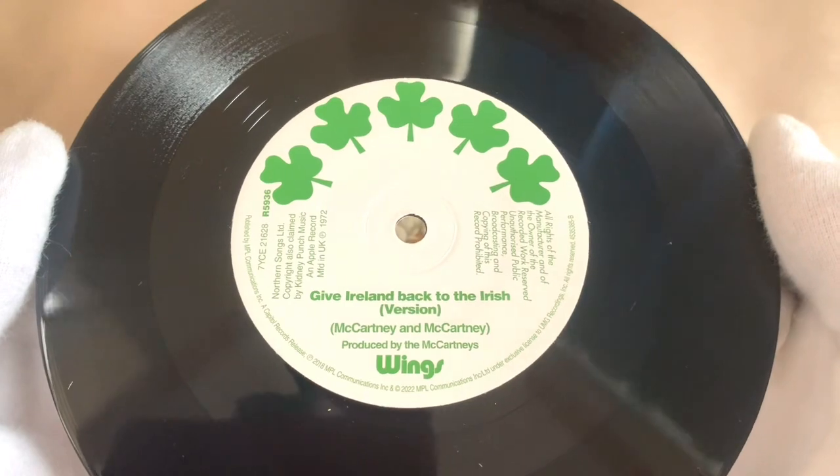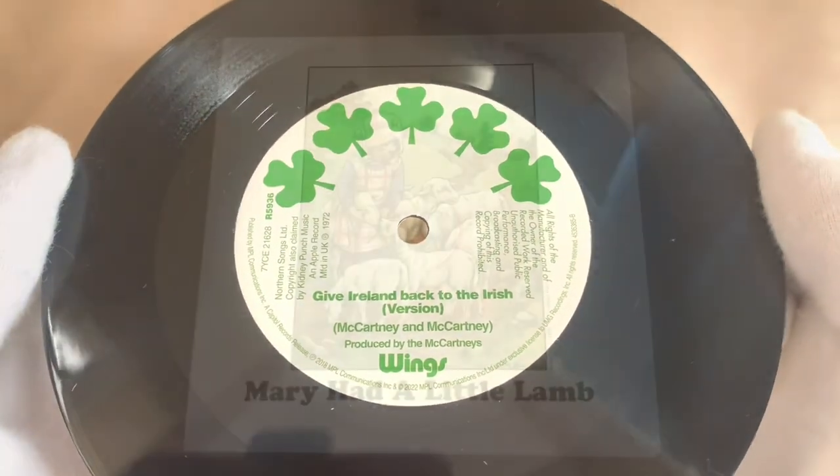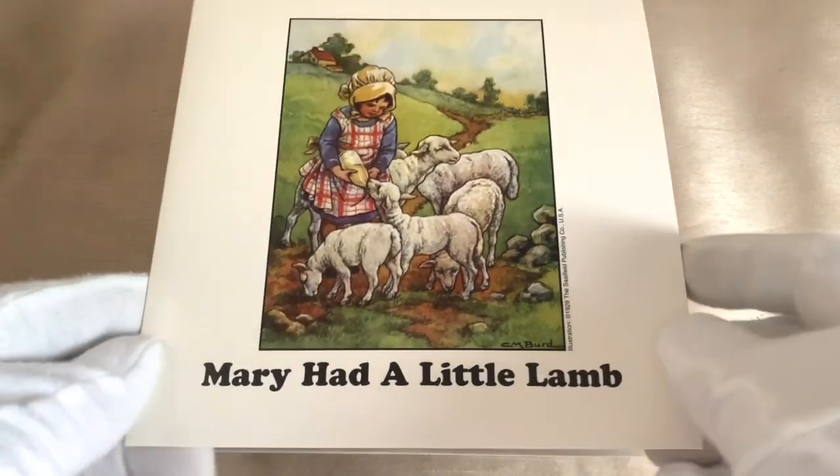With the same details there, written by McCartney and McCartney and produced by the McCartneys with Wings. So on to the UK version then of Mary Had a Little Lamb.